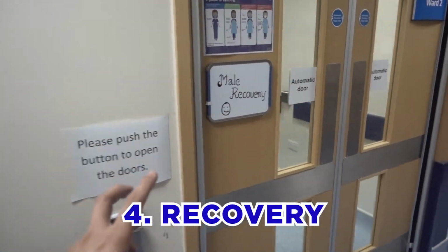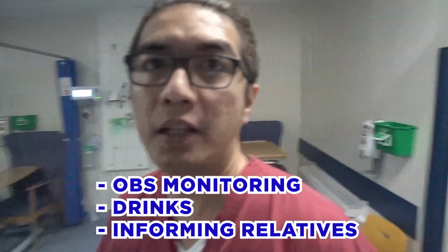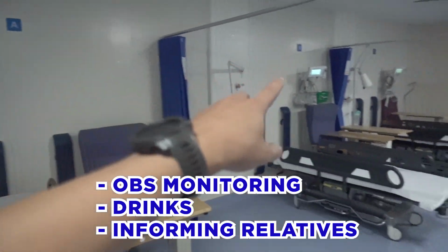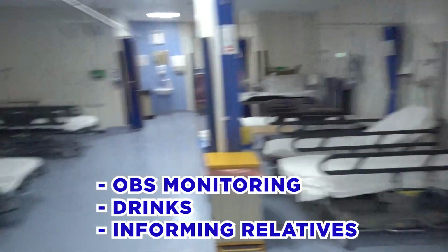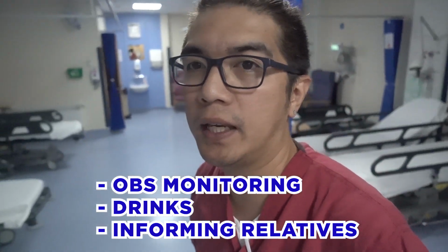So after the procedure, patients go out from the procedure room straight to the recovery rooms. We've got 2 recovery rooms, one for male and one for female. They come in here from the procedure room to get recovered, obviously. The job here is to monitor their observations. We've got OBS machines lying around. We've got 6 bays here. The nurses measure observations in here.